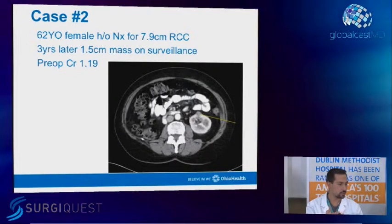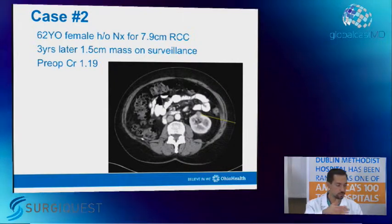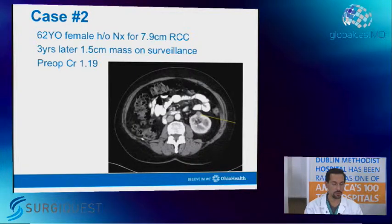And I think enucleation would be an option. Some people would do enucleation on a tumor like that and do it off clamp. If you do get into that enucleation plane, usually it's relatively bloodless. But again, we did a traditional partial, and he did quite well.